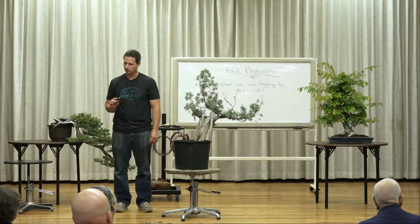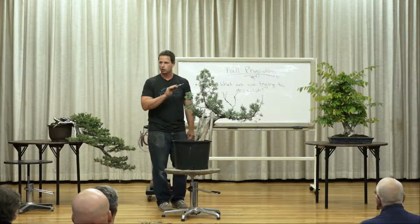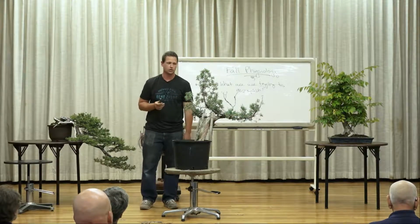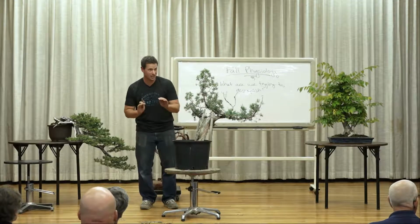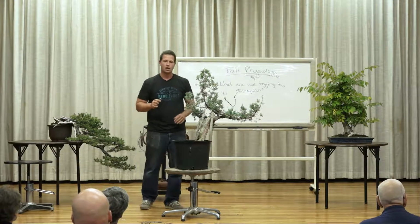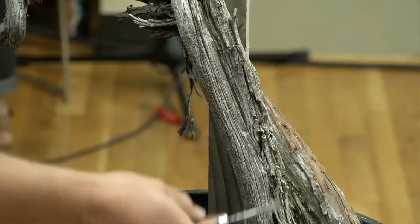You understand that? Most of us are always trying to create extremely weathered-looking deadwood across the entire circumference of our trunk and our tree. We're always thinking, we got to make it weathered. Where's the grain? What's this? Okay? But there's a progression to deadwood that makes it look natural, and this is a perfect indication of that.